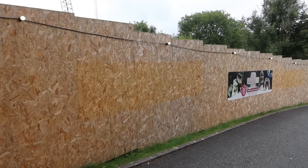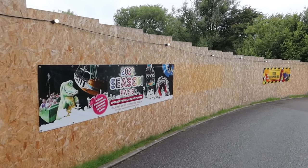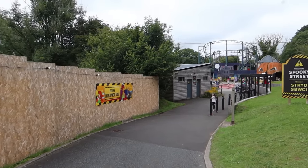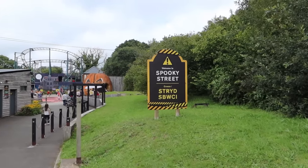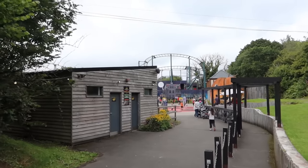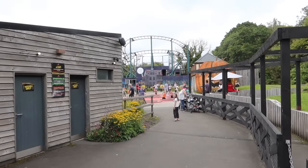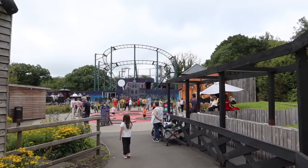I tell you what, it's quite a large area what they've put in down here with all the construction fence. So I am looking forward to seeing what happens in that future development area. We're making our way now down into Spooky Street, which is the final part of the park for us to see. You've got the roller coaster just down here with the big pumpkin entrance. Along with that, you've got a small little spinning ride and also a dark ride. And again, that's having a huge overhaul and will be back in 2024. So we'll have a look at that whilst we're down here on Spooky Street.